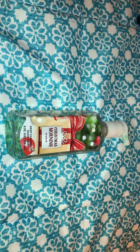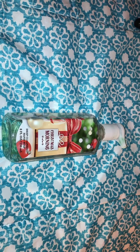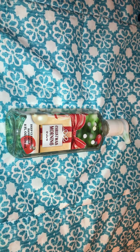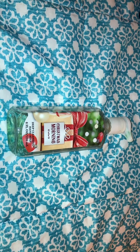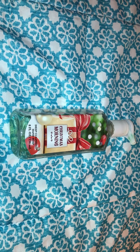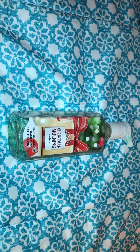This was very popular, and it was hard for me to find at the semi-annual sale because a lot of people were looking for it and wanted to buy it. So I hope that they bring it back next year. I think that honestly you could use this scent year-round if they just change the packaging. They could package it for pretty much every season, and I think it would work. It is very fresh and clean.